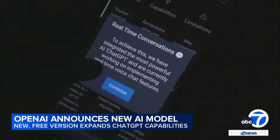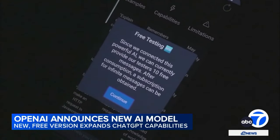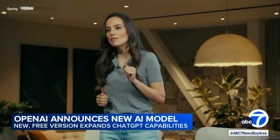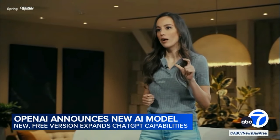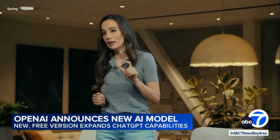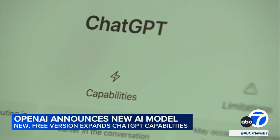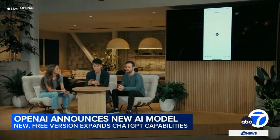Today, OpenAI unveiled GPT-4o, and it's making it free to all users. GPT-4o provides GPT-4 level intelligence, but it is much faster. The updated experience will allow users to interact with it on desktop and through improved voice conversations.